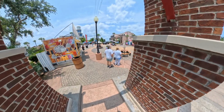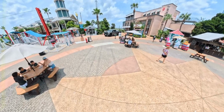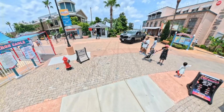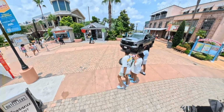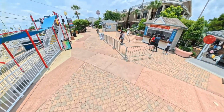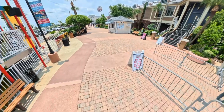Kemah Boardwalk. It's located in Kemah, Texas, which is near Clear Lake, and it's on the Bay of Galveston. It has grown over the years. It used to be just a place where you would go and dine and maybe fish off the deck. But now they have amusement rides that the kids enjoy, that adults can enjoy.